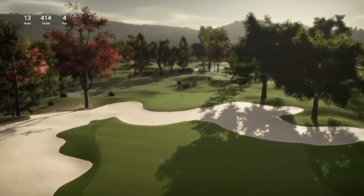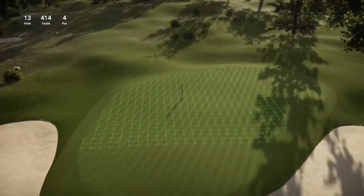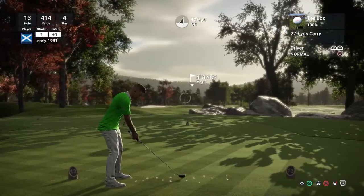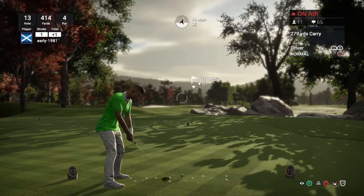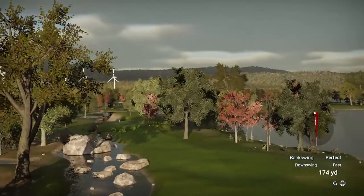Like I say, Phil says it took him 5 days to make this, guys. So go out there and savour it. So I really need to start getting these birdies. That wind should help me out big time here. Oh, and there is a fast, and that is going to go in the bunker, I feel.